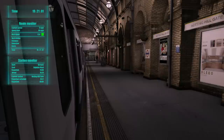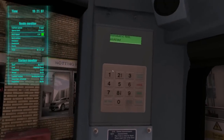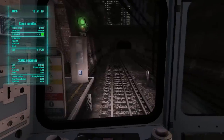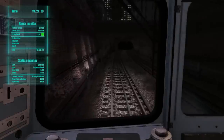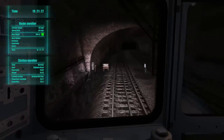Come on, people. Come on. I'll give you a warning. This train is ready to depart. Yeah, they got on. Brilliant. And we're away. 20 seconds behind. Well, I say 20 seconds behind. We're actually on schedule, but we're just playing it comfortable at this stage.